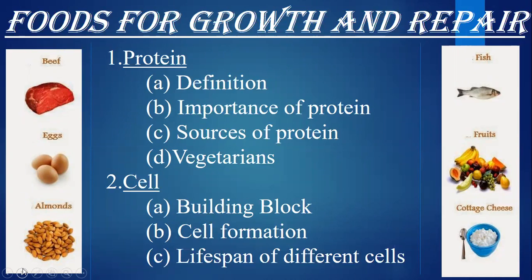So let's have a quick review of what we have discussed in this lesson. The very first thing that we discussed in the first part in detail is what is protein. We discussed that protein is a nutrient that we get from food. It is also called the body building nutrient. And why do we need protein? Because it builds our body and repairs damaged parts. The most important work that protein does is it helps to make new cells.